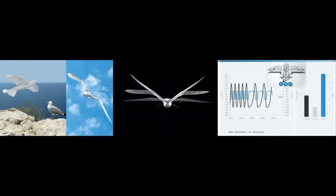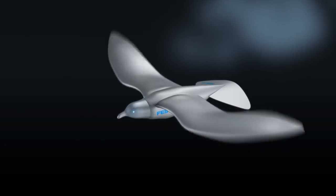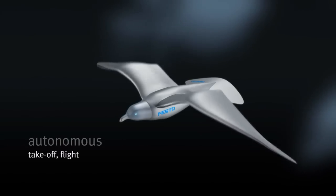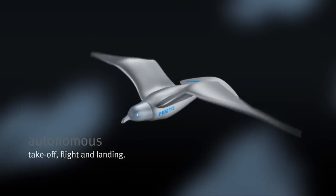And we came up in 2011 with this so-called SmartBird, which is inspired by a real bird. It really flies like a bird, and it doesn't need any helium anymore. It flies just by its own power, actually.